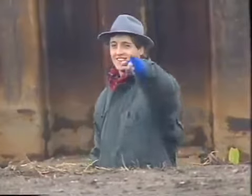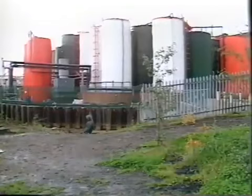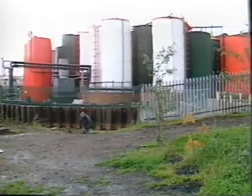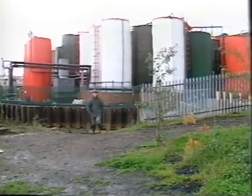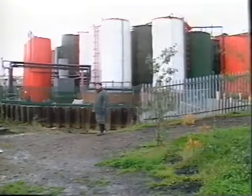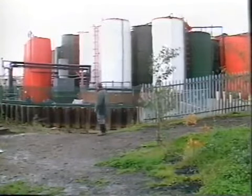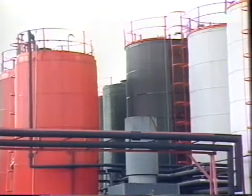Boo! Peggy's not the only one who plays hide and seek. Actually, there's a lot of funny things around here. What do you think they are? Well, they're containers, and they're part of a factory, and they're full of cleaning liquids. What colour have they been painted? Red, green, black and white.